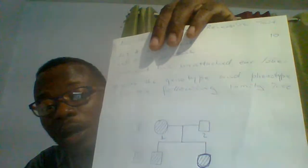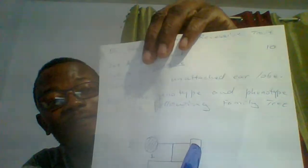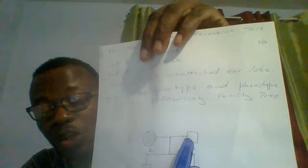All right, we know already that the genotype for the mother is two small e's. So I'm going to draw my pedigree chart very quickly. We know that mom is two small e. We're sure of that. We are also sure that this dad could not be homozygous dominant, because if dad was homozygous dominant, then all the offspring would have been heterozygous. Let me show you.